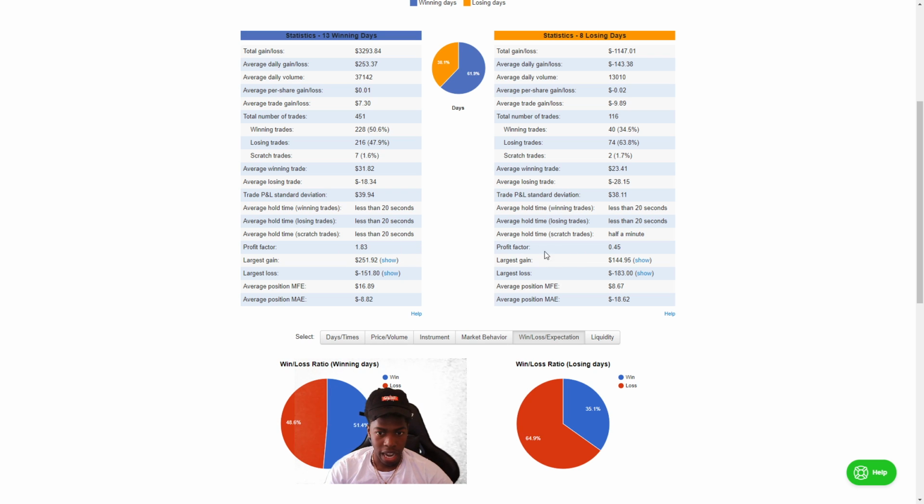Profit factor, we had 1.83 versus 45. Average hold time, 17 seconds for winning trades, 13 seconds for losing trades, 18 seconds, so slightly longer on the red days, and then we have a higher hold time for the losing trades as well. Trade P&L standard deviation, we have 39.94 to 38.11.